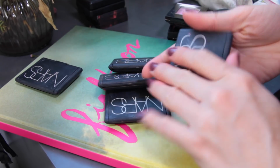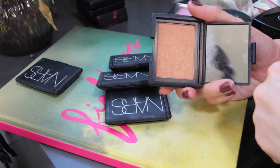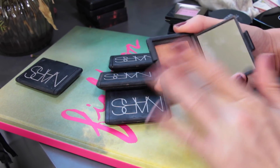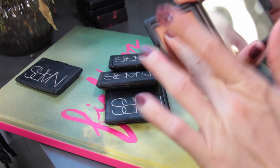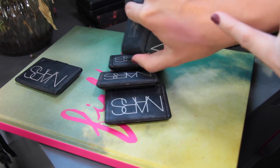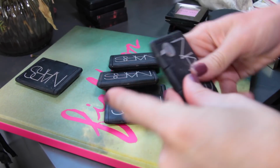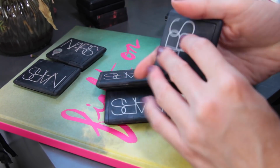This one is in Luster. I got this off of Glambot. I love Glambot. I've done quite a few videos with them and quite a few hauls. This is a dusty, golden coppery color. Looks pretty on the cheeks, better with a brush. So I'm keeping Luster. I'm honestly not getting rid of any of these.